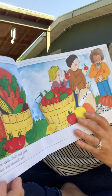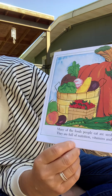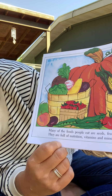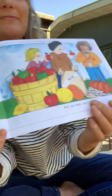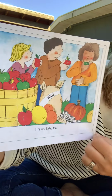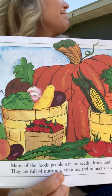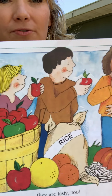Many of the foods people eat are seeds, fruits, and pods. They are full of nutrition, vitamins, minerals, and they are tasty too. You might see a seed or a plant that you and your family enjoy eating.